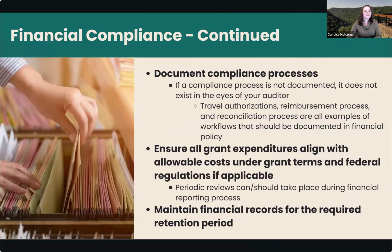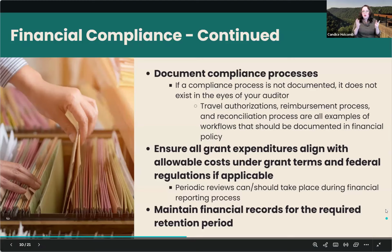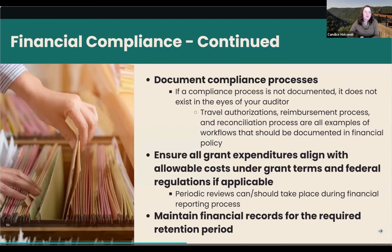All right, next. So continuing on the compliance train. So documenting your processes is critical. If you do not document your processes, such as travel approvals, reimbursements, or how often you're doing reconciliations, those processes do not exist in the eyes of your auditor. Similar to the phrase, pics or it didn't happen. You got to have it somewhere. You have to have proof of it.